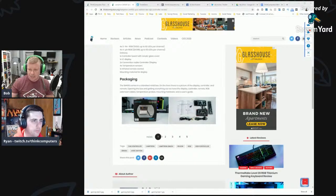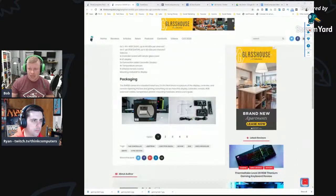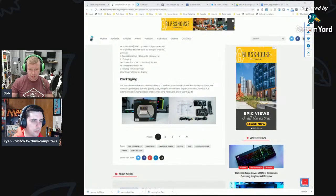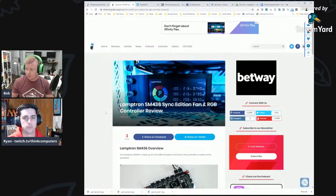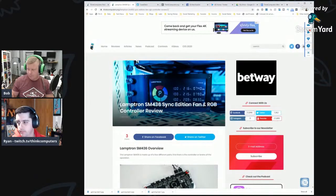Yeah. So this is their SM436. We have the Sync edition. I'll tell you what the difference is between editions here in a second. And it is a fan hub, but also an RGB hub. The reason RGB hubs are important these days is because we have so many different RGB devices. I'm trying to think, mostly NZXT in here, but then I have my memory, which is G-Skill. All of these different RGB things that you're putting in your system might not be daisy chainable.